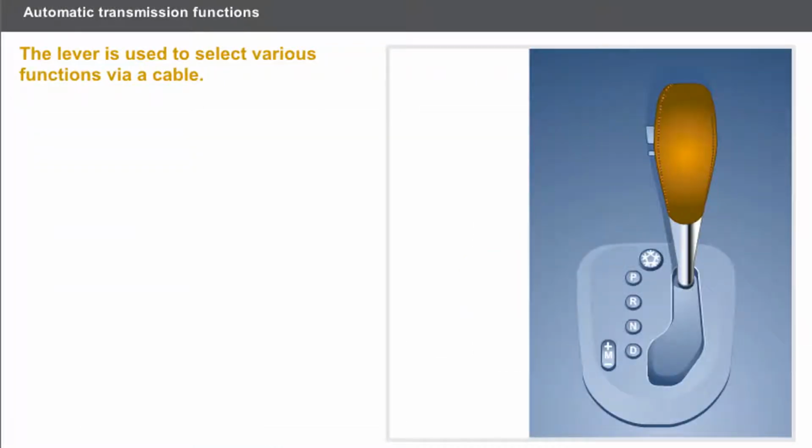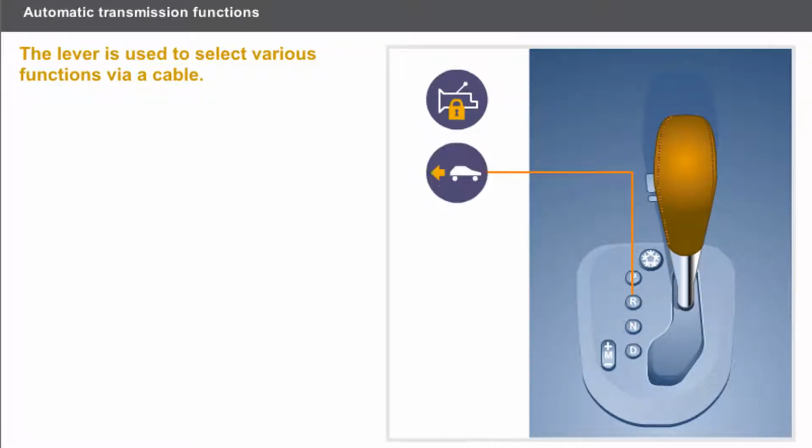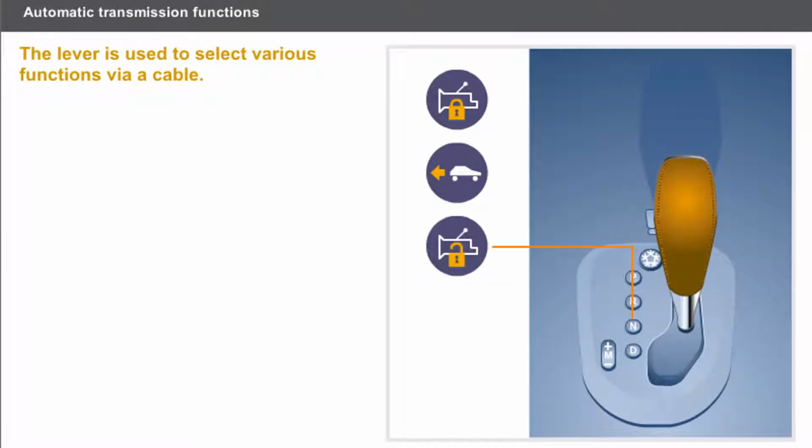The lever is used to select various functions via a cable. The park function locks the gearbox mechanically. The reverse function engages reverse gear. In the neutral position, no torque is transmitted at normal idle speed. The engine does not drive the gearbox.